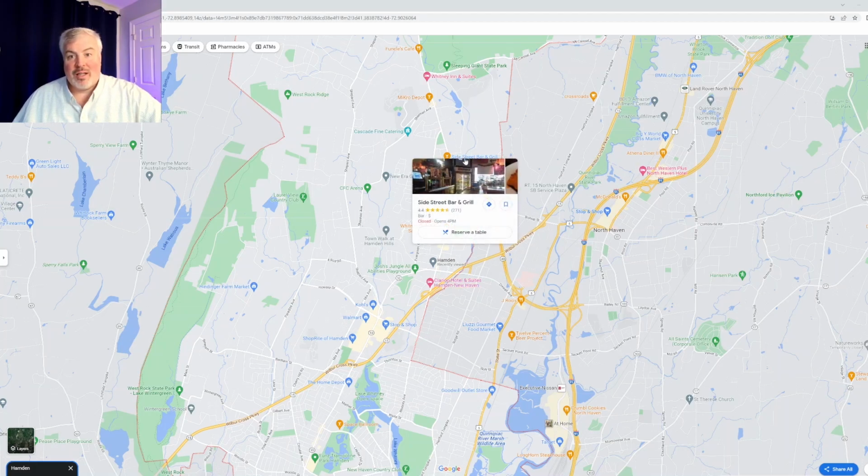Another great restaurant, Side Street Bar and Grill. Again, college bar, but has incredible wings.